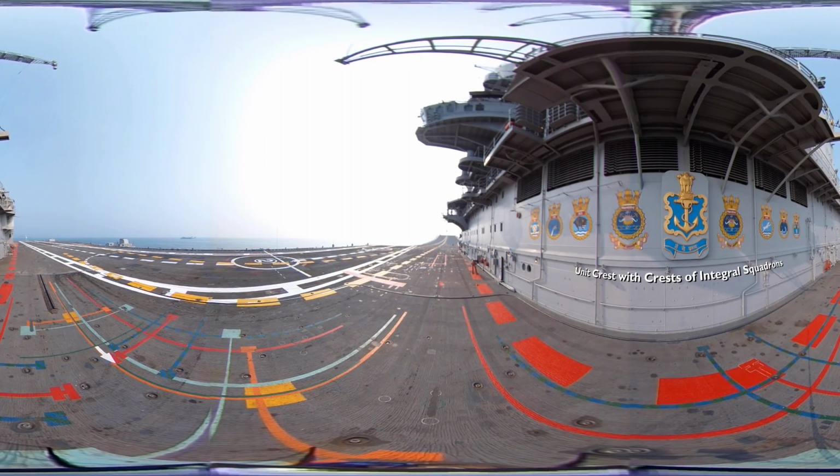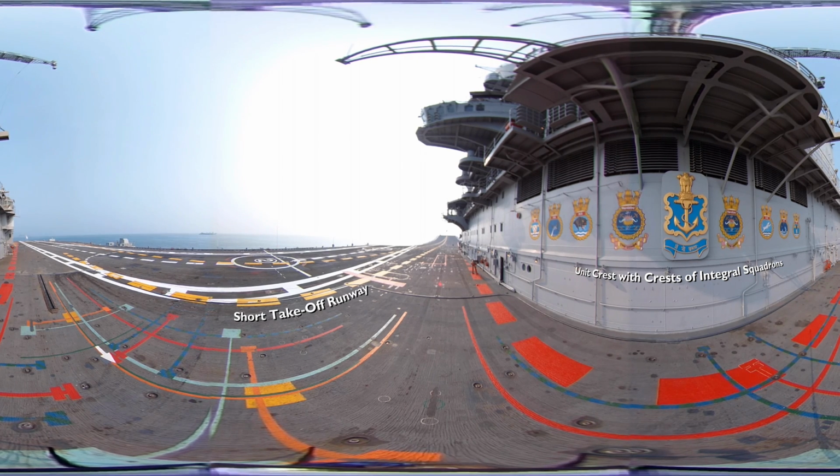The structure now in front of you is called the superstructure of the carrier. The bridge of the ship is housed inside the superstructure, and on the outer wall of the superstructure, you can see the ship's crest, along with crests of her integral fighter and helicopter squadrons. Alongside the superstructure is the short takeoff runway. A MiG-29K pilot takes the aircraft from a stationary position to airborne in this short distance of just 125 meters.